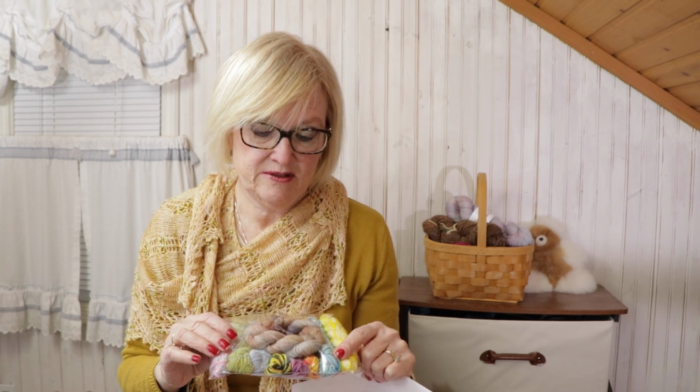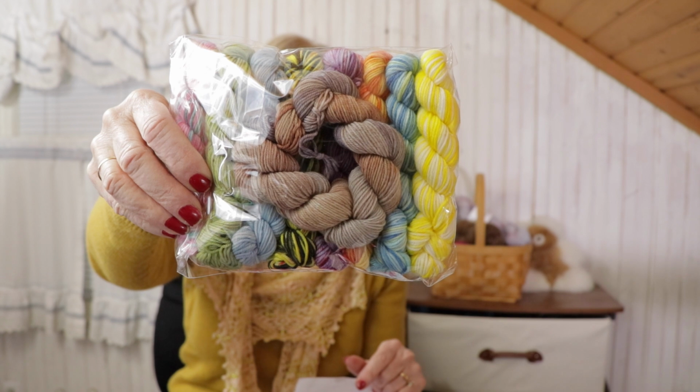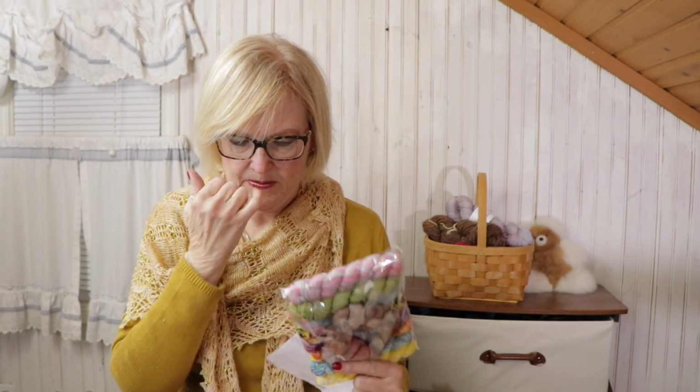Oh, so nice. I have one more sock I want to knit for Rich, and then I'm going to cast this on. I'm going to make this for Emily. Maybe it'll be a Christmas present or a birthday present because her birthday's in January. Oh, they're so pretty. That Eevee one is beautiful. The dark brown one. If you could see all the different variegations in it. Oh, so pretty. I love these. I'm glad I got that. That's amazing. Okay, so let's talk about my yarn.